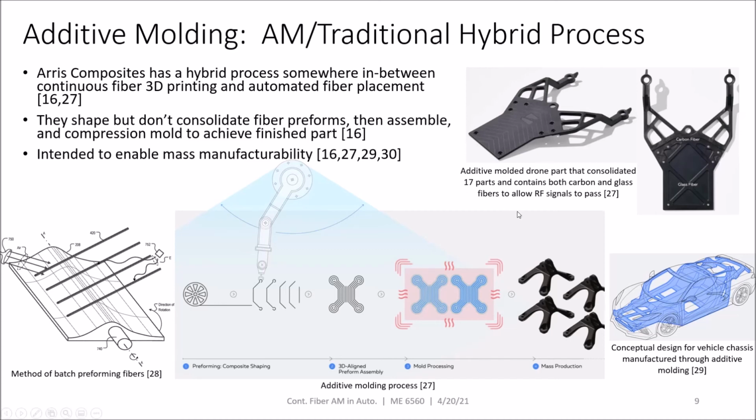And so some examples here, you see this part they made for a drone company, where they actually consolidated 17 parts into this one part. And you can see how they have both glass and carbon fiber because they have some RF radio signals that need to pass through there, and carbon fiber would not allow that. Then here you can see their little concept of how they could use their additive molding for a vehicle chassis.